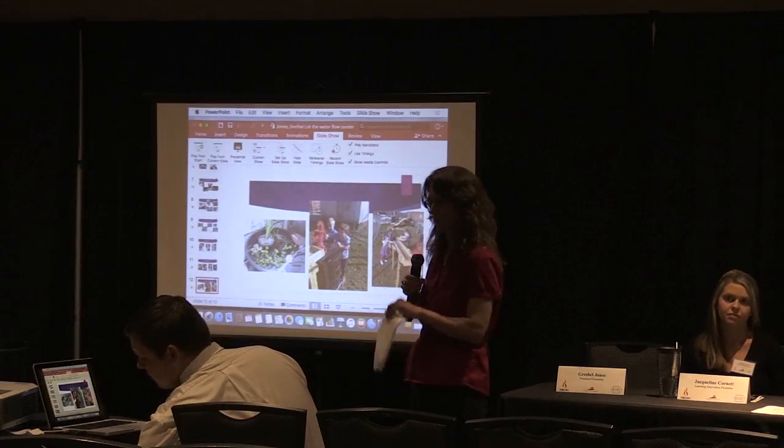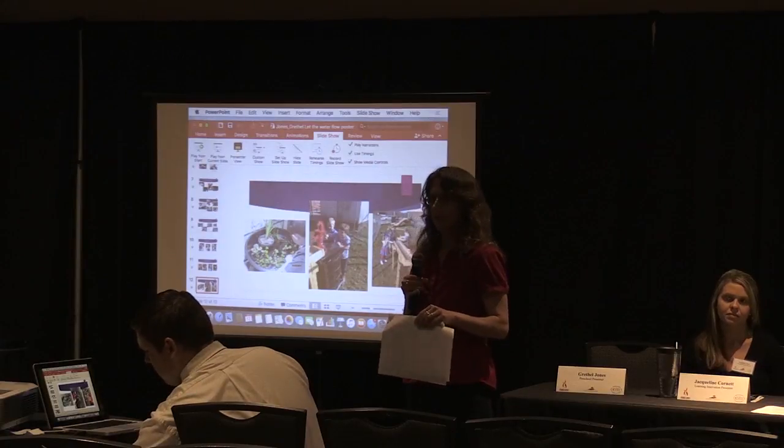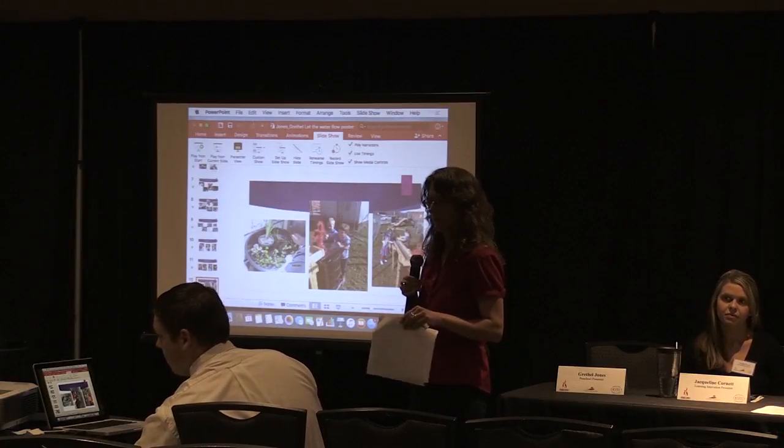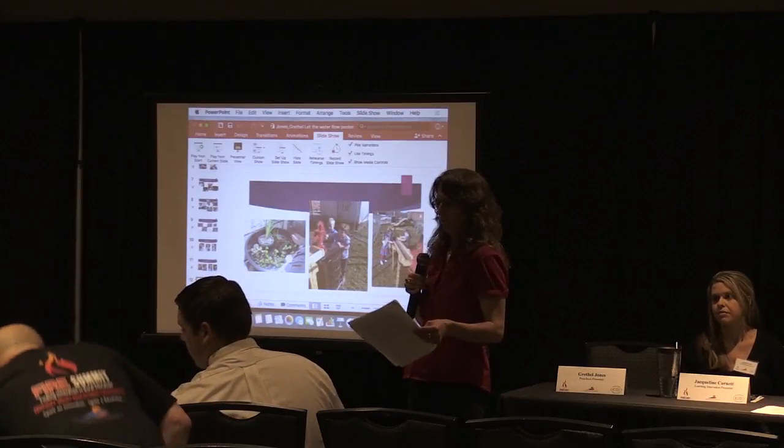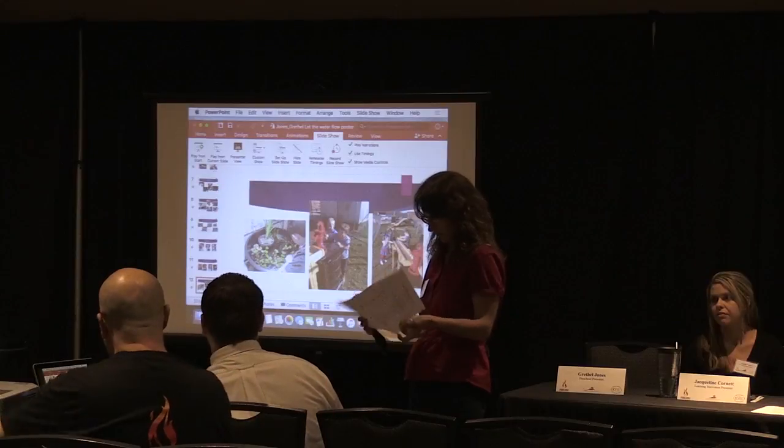And we'll soon be moving the container pond outside now that the weather's nice, and we'll be adding some fish to it, so we'll have frogs and fish. I think that's about it. Let me look.